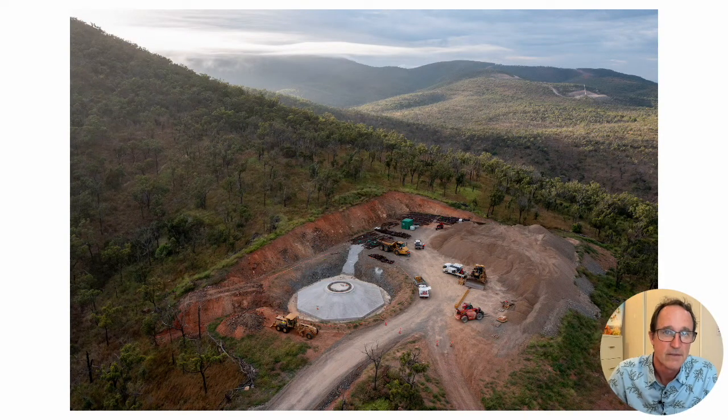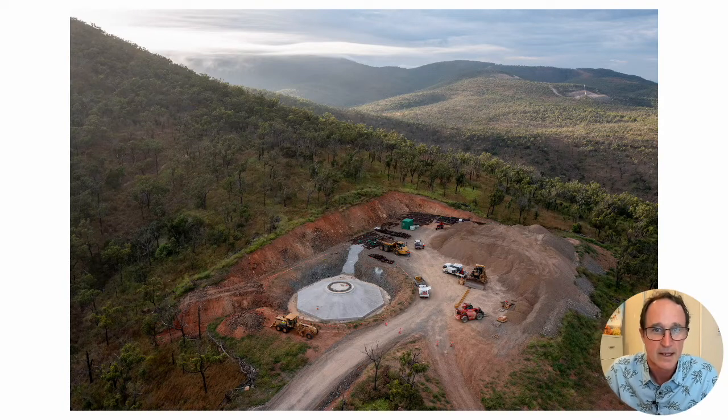Yep, sides of hills just cut out for wind slabs, turbine slabs. There's around 1,200 tonne of reinforced concrete going into each of these foundations.